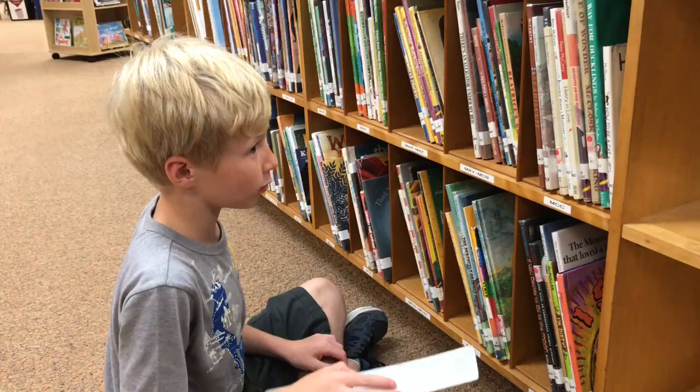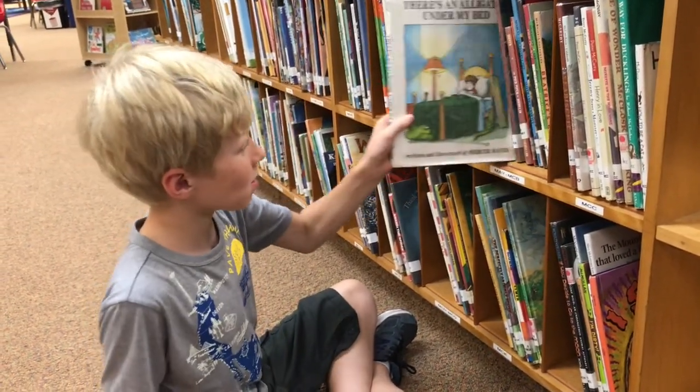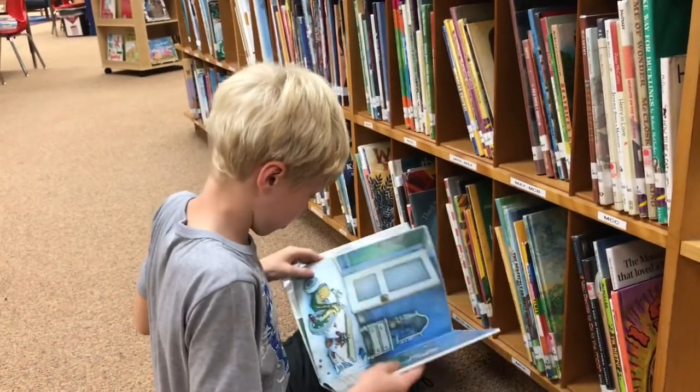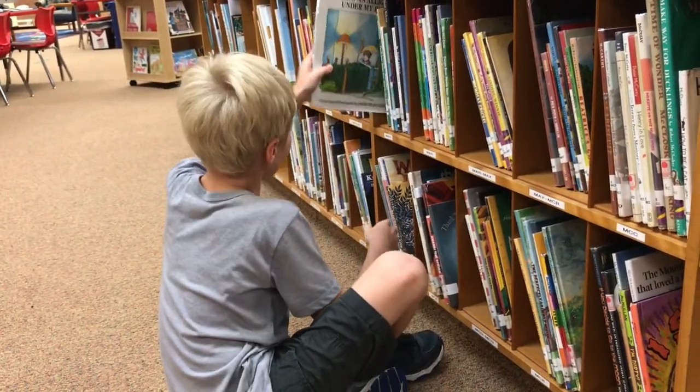Notice that Oliver has a shelf marker, but he's not using it when he grabs a book off of the bookshelf. He decides he's not interested in the book, and when it's time for him to put it back, he puts it in the wrong spot. Please don't do this. Always use a shelf marker.